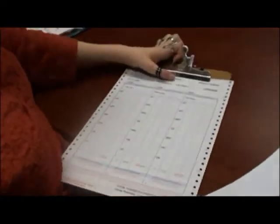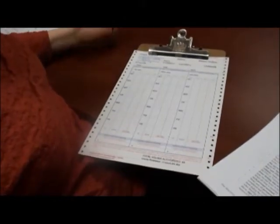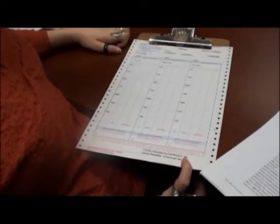And here we go. As you can see, we have a new timesheet. It looks very different from our old timesheet. The first thing you're going to look at as a consumer is you have a total number of hours authorized. That's the amount of hours that you can have PAs work within a week.